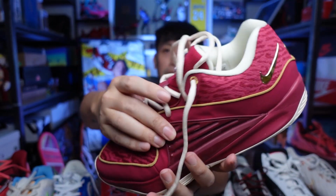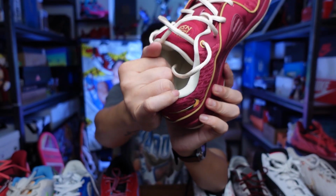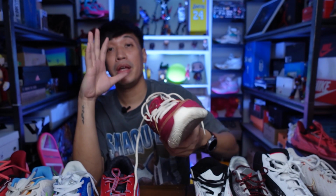But for the wing, it's very supportive. It hugs your foot really well. And the tongue and the pillows on this one are very nice. It's very comfortable. Heel containment lockdown, especially the heel containment, is a huge improvement from the KD15, which has some lockdown issue around the heel.